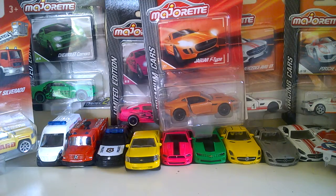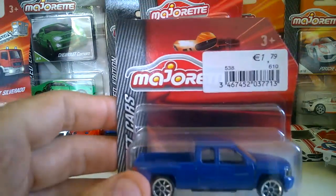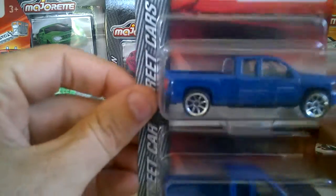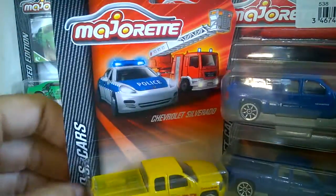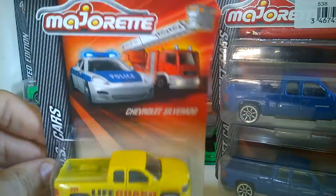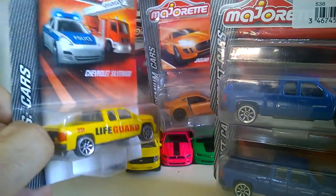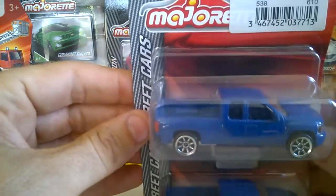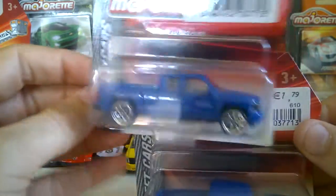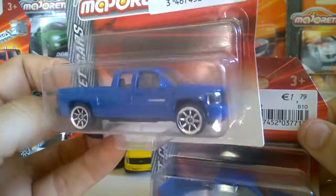and I will first show the cheap cars that I found from Majorette for 1.79 euro. This is a Chevy Silverado. I've shown this before from the SOS cars in the higher priced class from Majorette, the Chevy Silverado, the SOS car series, the Lifeguard, and I found the blue one now for 1.79 euro, and it is also detailed.